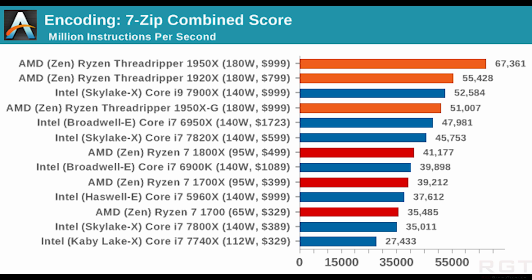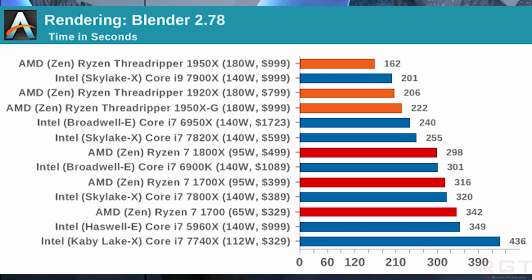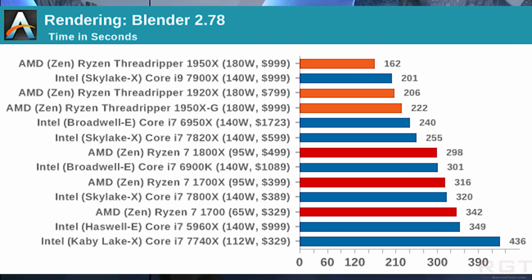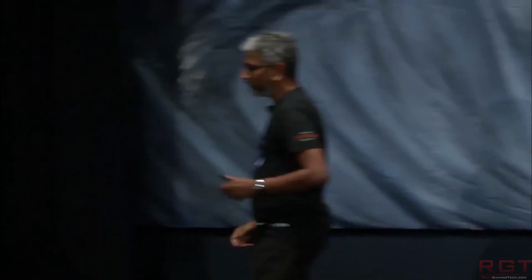In fact, I'll also point out Blender 2.78, another very popular benchmark. You'll notice the 1950X scores 162, which is a very impressive benchmark. Actually, it is even above the 7900X by about 40 points. The 7900X slightly beats the 1920X by just a few points, but it's by such a titchy margin. However, the 1950X with game mode is quite far behind. That's actually a lot of points behind the two. So if you are running game mode with the 1950X, it's not actually that much difference, and obviously there is some difference, but it's not that much difference between even the Broadwell-E processors. So that is definitely something to bear in mind if you are doing content creation.